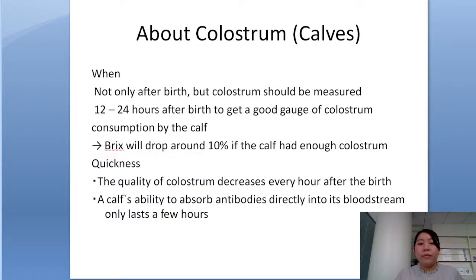For colostrum, the quality decreases every hour after birth. It is said that it decreases by about 3.7% every hour. And a calf's ability to absorb antibodies directly into its bloodstream only lasts a few hours.